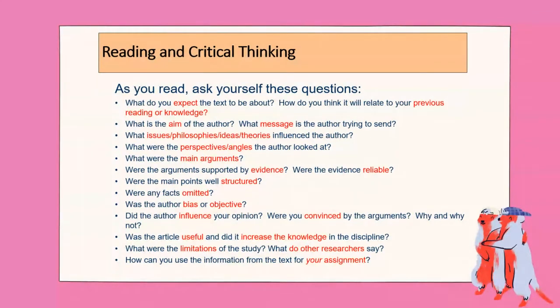How do you think it will relate to your previous reading or knowledge? What is the aim of the author? What is the message the author is trying to send? What issues, what philosophies, what ideas, what theories influence the author? What were the perspectives, the angles that the authors looked at? What were the main arguments? What arguments were supported by evidence? Was the evidence reliable? And so on and so forth.